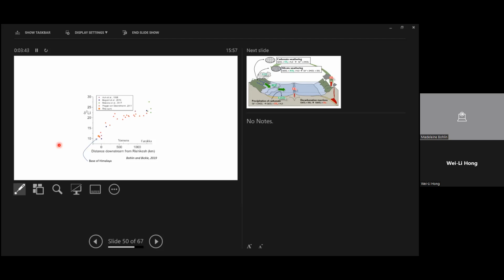But then the rock composition wouldn't really matter that much. I guess that's not a bad thing. It seems like a good thing, because we don't have to worry so much about the primary lithology.